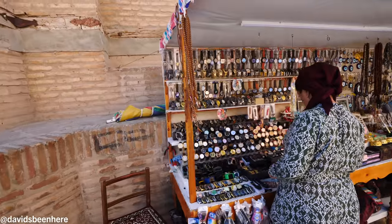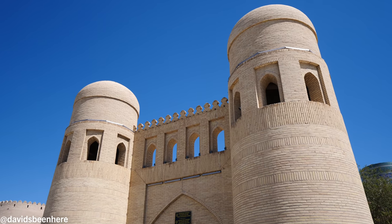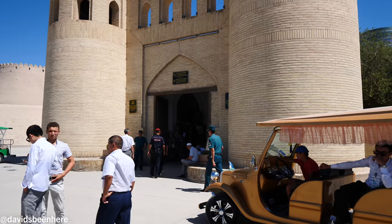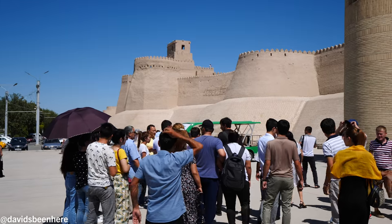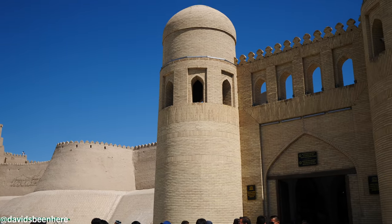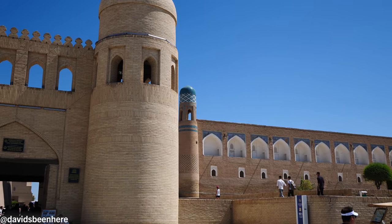All right, guys, let's go explore Khiva. Follow us. Hello, dear guests. Welcome to our ancient and wonderful city. My name is Turkin. I will be your guide today. This square is called Friendship Square, because we welcome every guest here. This is called Itchan Kala, the inside city. This part is the outside city.